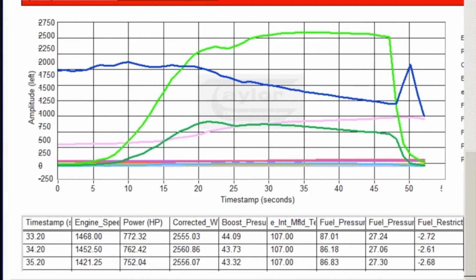Restriction's okay. Pyrometer was great, and we do have some air in the fueling system on the truck side. But anyway, right now it's got a little hiccup, but it's running really good.